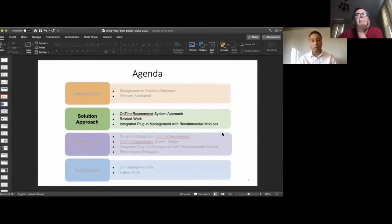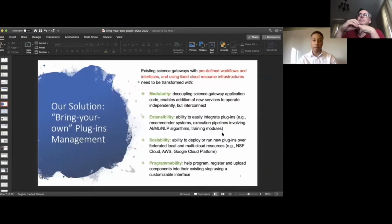As for our solution approach, existing Science Gateways with predefined workflows and interfaces and using fixed cloud resource infrastructures need to be transformed with modularity, decoupling Science Gateway application code that enables the addition of new services to operate independently but interconnect. The extensibility, the ability to easily integrate plugins, for example recommender systems and execution pipelines involving AI, ML, and NLP algorithms. The scalability, the ability to deploy or run new plugins over federated local and multi-cloud resources, and the programmability to help program, register, and upload components into the existing setup using a customizable interface.